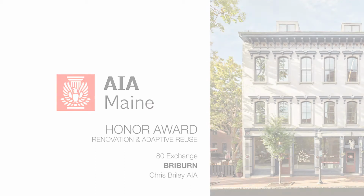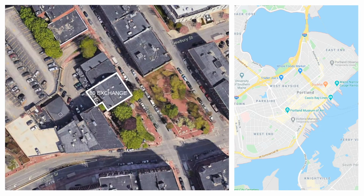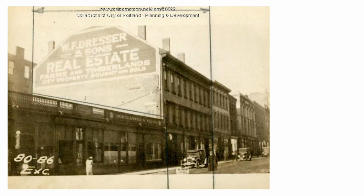This is a historic building in downtown Portland on Exchange Street. So we were approached by a building owner who recently partnered with Steve Parker, Jim Brady, to renovate the top 3 floors. So the biggest challenge with this project is that they wanted to do a historic renovation, which means we really had to honor the building the way it was built.